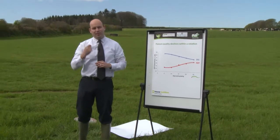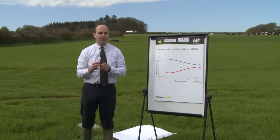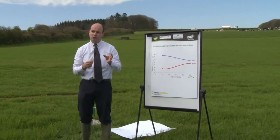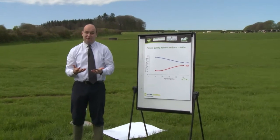But what are we getting in the plant? The plant's growing. We've thrown the 3-leaf away. All we had was leaves. What have we got after that? Yeah, we got dead stuff at the bottom, but what else? What's growing in the plant? Stem. Stem, exactly. What's in stem? Not a lot, apart from fibre.